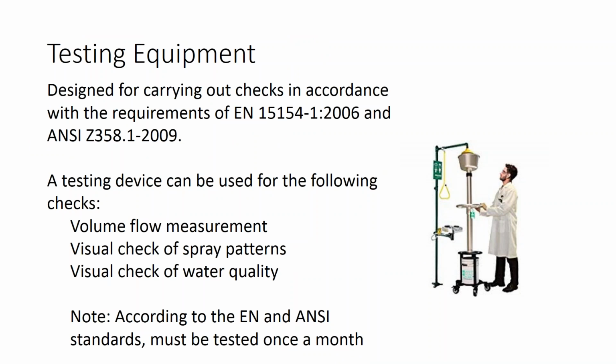Testing equipment. Testing equipment is designed to carry out checks in accordance with requirements of the EN standard and ANSI standards. Testing devices can be used for volume flow measurements, visual check of spray patterns, visual check of the water quality, and under the ANSI and the EN standards, all eye washes and showers must be tested at least once a month.